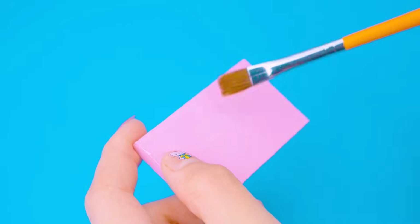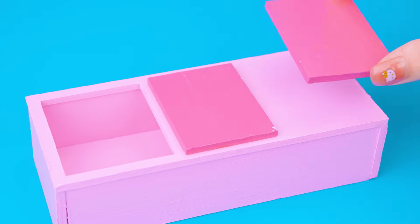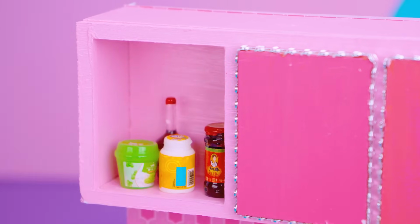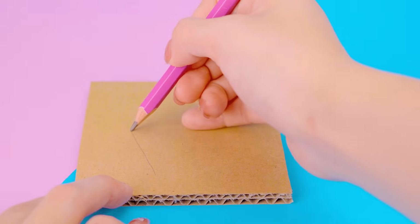And silverware. Let's make it! I will make a dining table and chairs using a pencil to sketch a carrot shape.